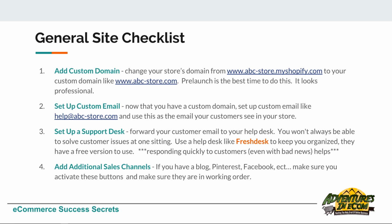Number two is, once you get that domain name, set up a custom email for your customers to see, like help@abcstore.com. Number three, set up a support desk. So you're going to want to forward this email to your support desk.